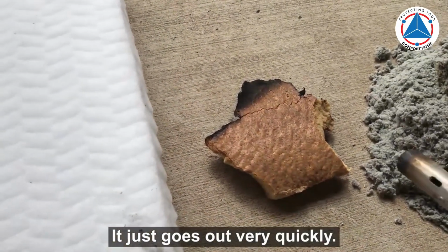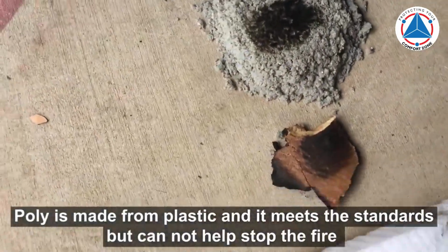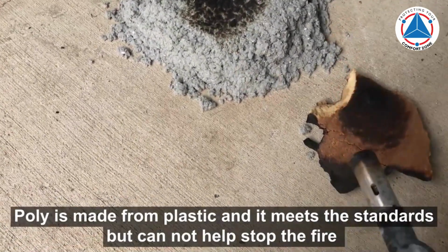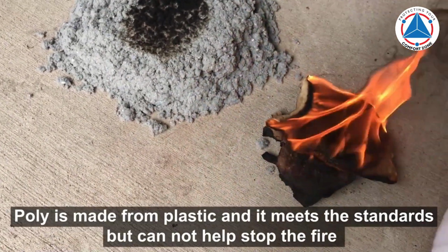This polyurethane stuff was made illegal to put in residential houses, because that's why. It's actually a bit windy here. I'll just come around the other side. But stand out of the fumes, guys. Right? But this stuff just catches fire.